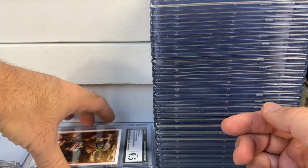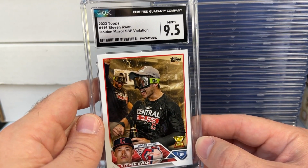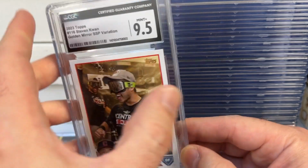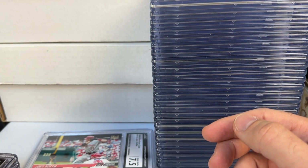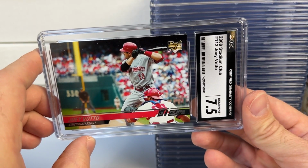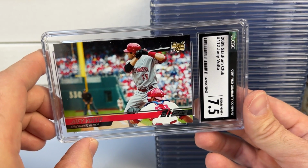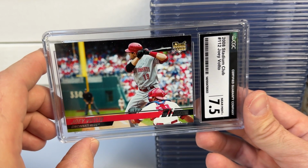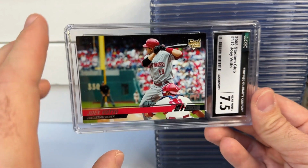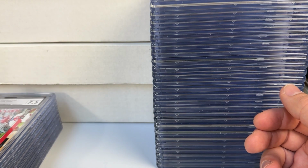These couple are new grades. Steven Kwan Golden Mirror Super Short Print Variation from 2023 Topps in a 9.5 Mint Plus. And the Joey Votto Rookie from 2008 Stadium Club at Citizens Bank Park in Philadelphia. 7.5, so 7.5 Near Mint Plus. Definitely not probably the grade you were looking for, Nina, but they do look good slabbed.